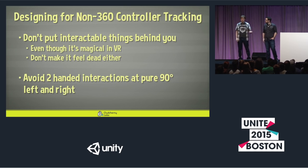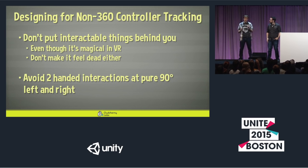So when designing for non-360 controller tracking, it's very key to not put interactables directly behind you, because that's the worst area for occlusion. It's really magical to be able to turn around and do stuff directly behind you, but if you don't have support for that, don't put things there that you want to interact with. But you also can't make that area behind you seem dead, because people are going to totally turn around, and it doesn't want to be just like a black void.